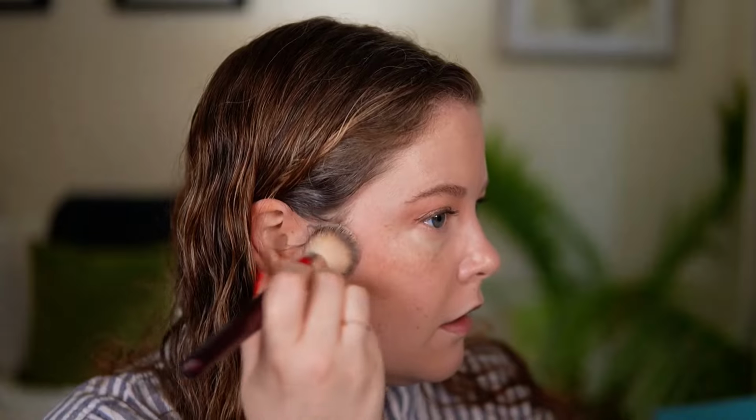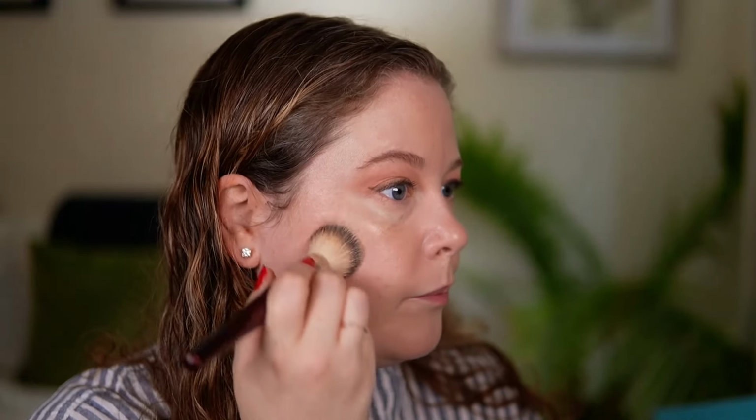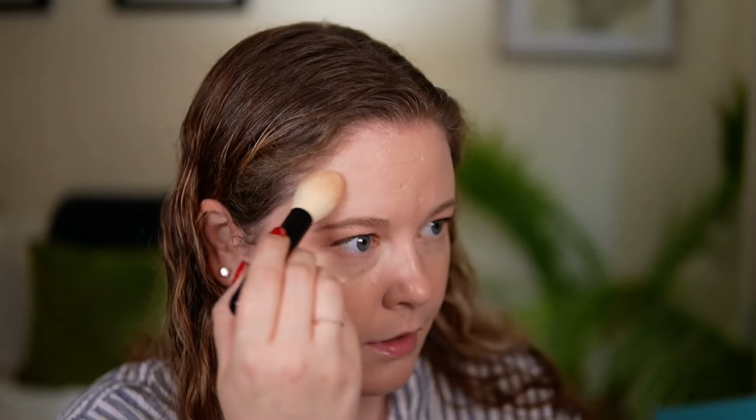I don't think I like how that looks. I used this brush a little bit, the BK 106, to help blend the CL. I just didn't really feel like using my fingers that much today. And I don't have any other complexion products on. So maybe if you're just applying it over bare skin, this would work.